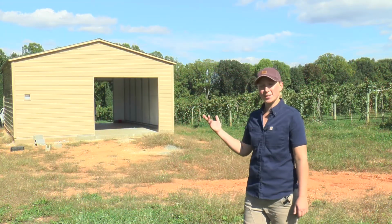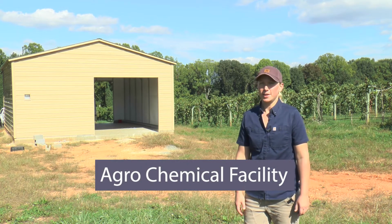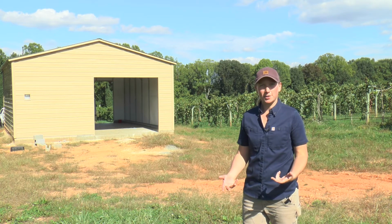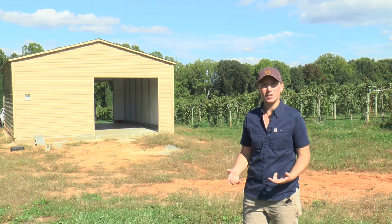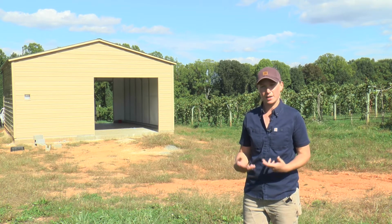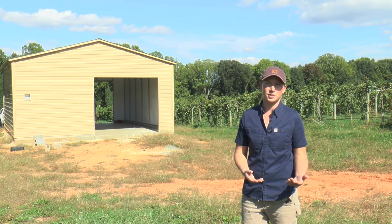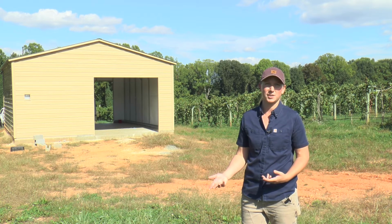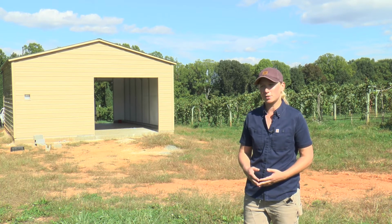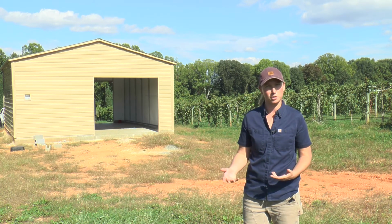Behind me here is our agrochemical mixing, loading, and storage facility. It's a work in progress right now, but what it's going to provide to us is a facility where we can be mixing and loading pesticides and doing our part to protect the soil and to protect water sources from potential contamination from pesticides. So this is a really important facility for us to have here, because we're doing what we can in the vineyard to minimize disease and use an integrated approach to vineyard management.